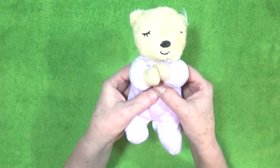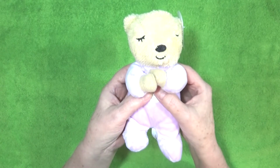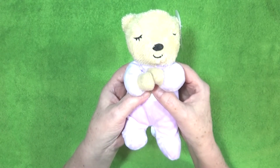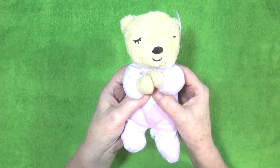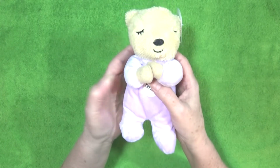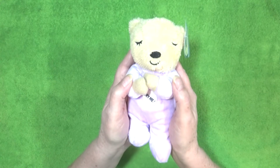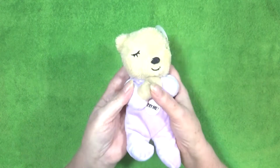And it's even better because now I lay me down to sleep. I pray the Lord my soul to keep. Your love be with me through the night, and wake me with the morning light. Amen. Isn't that adorable? I have no clue. I saw it, picked it up, touched it. It did its little prayer. I had to have it.